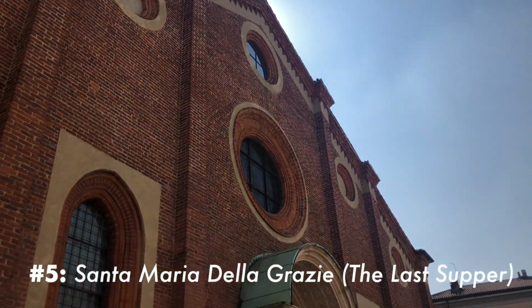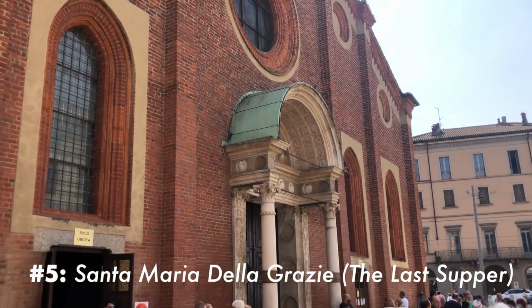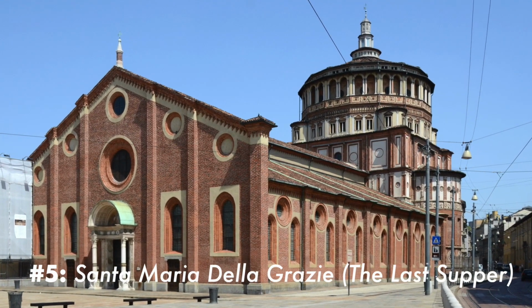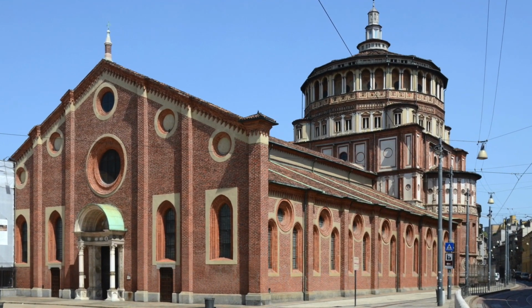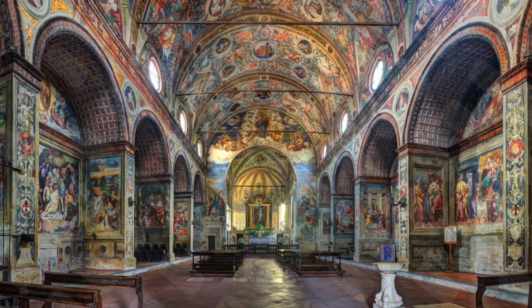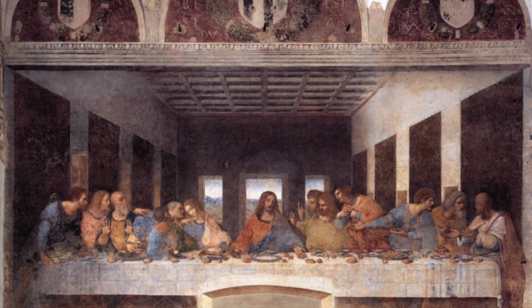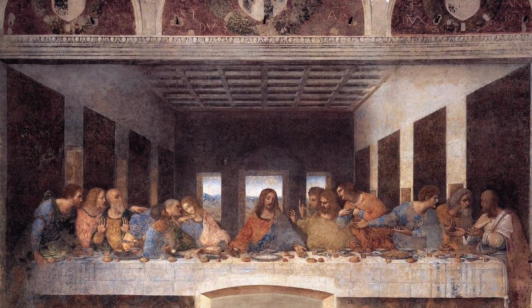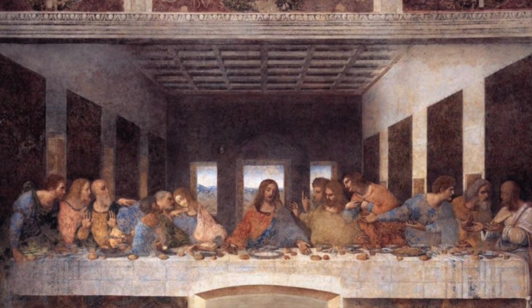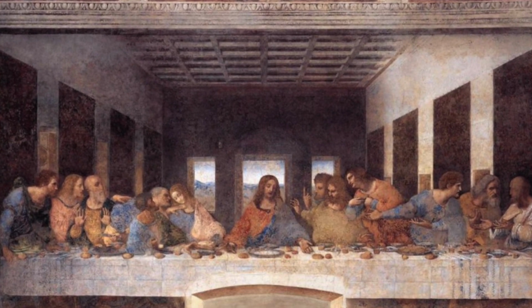So for this recommendation, we weren't actually able to go due to COVID restrictions, but it is the Santa Maria della Grazie. This church might look modest from the outside, but has a stunning interior. It is home to one of the most famous paintings of all time, which is Leonardo da Vinci's The Last Supper. This was actually painted here and is where it remains to this day. So if you want to go check it out, just make sure to book online in advance so you don't have any issues getting in there.